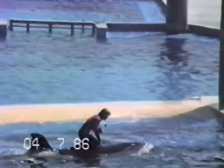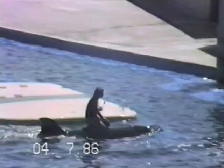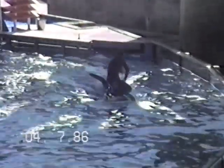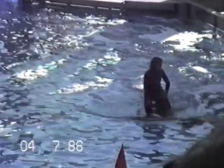SeaWorld specialists first suspected pregnancy back in July of 1984. The mother is a 10-year-old. Her name is Can-Do. She's on stage right now with Ken. And the father was none other than Shamu himself. Killer whale gestation periods can last anywhere from 16 to 17 months. Can-Do carried baby Shamu for a long 17 months and 1 week.